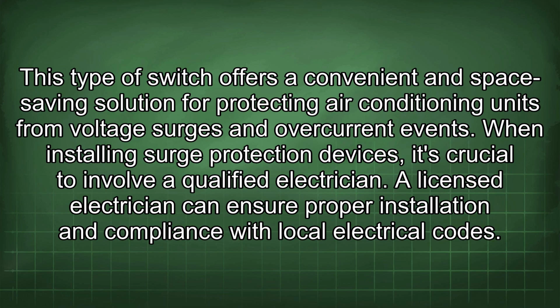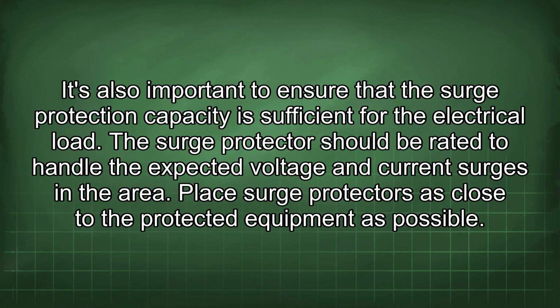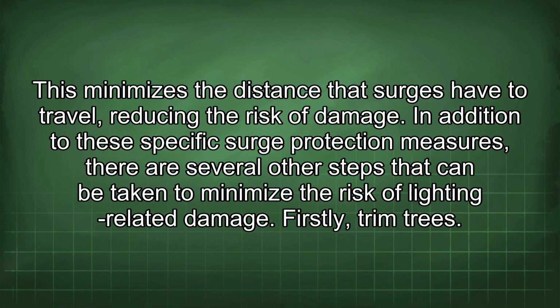A licensed electrician can ensure proper installation and compliance with local electrical codes. It's also important to ensure that the surge protection capacity is sufficient for the electrical load. The surge protector should be rated to handle the expected voltage and current surges in the area. Place surge protectors as close to the protected equipment as possible. This minimizes the distance that surges have to travel, reducing the risk of damage.